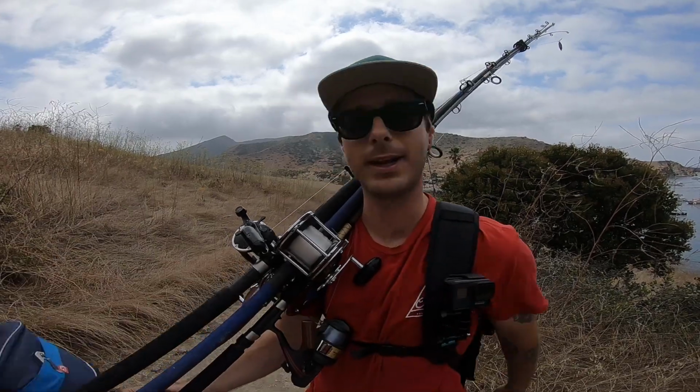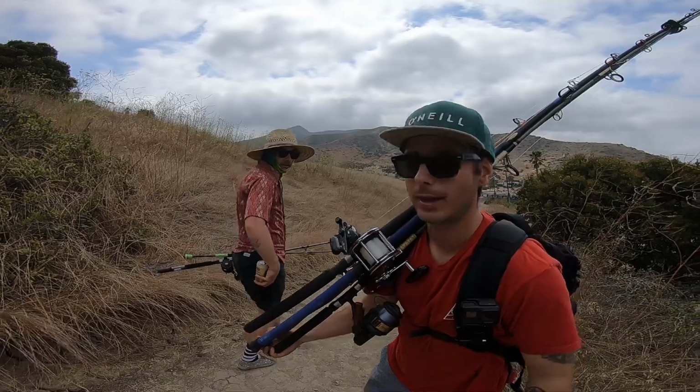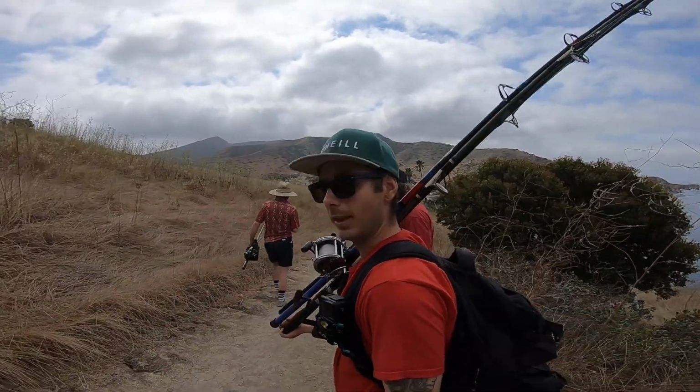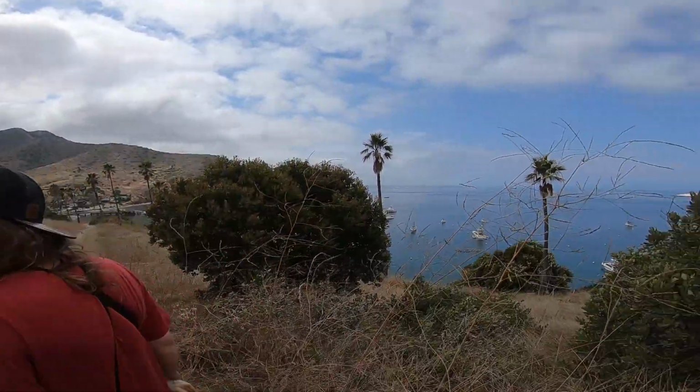We got Ryan behind me, behind Casey. We got Brandon as well. We're all gonna go catch some fish, hopefully. And if we do, like I said, you're gonna see us. You're gonna see them. And I got the poles with me. Let's go catch some fish. Let's go, you guys. Cat Harbor.